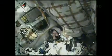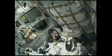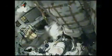Mission Control Moscow reports all systems normal. Second stage separation confirmed. The third stage is igniting. Karen Nyberg waving as the flight continues to go nominally.